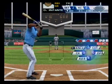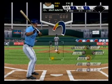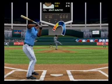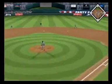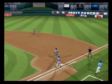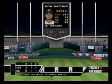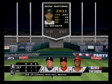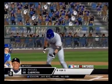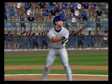Called strike down in the zone, nothing and one. Pitching coach will love that location. Here's the pitch. Swing and a liner towards second. Throw to first will get him easily, and the side is retired. We'll see Miguel Cabrera leading off when we get back. On now to the top of inning number four. Tigers lead this one 2-0. Miguel Cabrera will step in, a ground-out victim his last time.